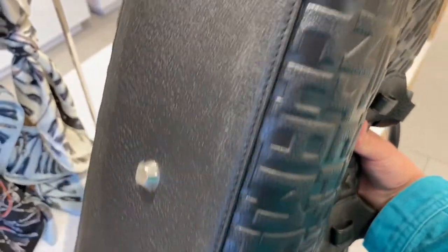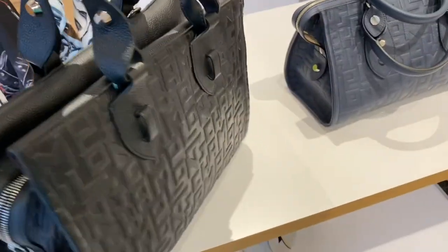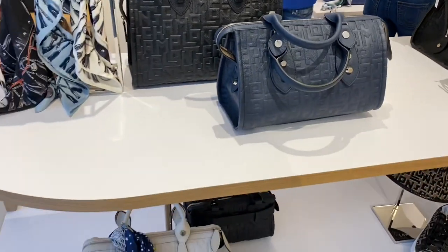And the bags have feet. We know my feet obsession with handbags. I'm just kidding. I'm not that obsessed, but it's nice to see when a handbag has feet, because it's additional attention to detail. And I like that.